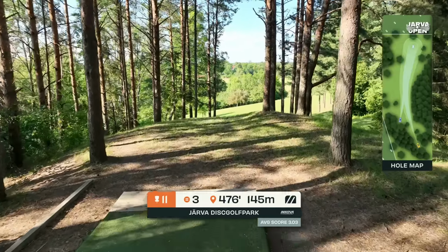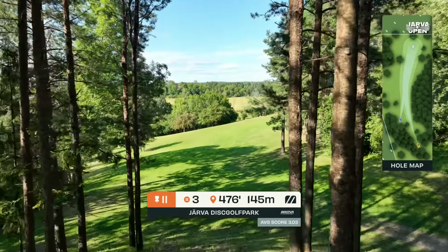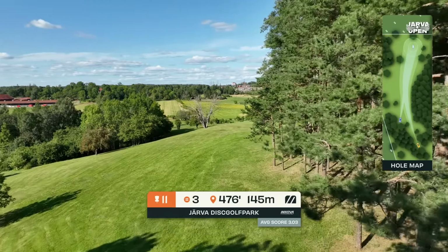For a long time, statistically, he's been one of the strongest tee to green players in the field. When he puts the short game together, dangerous man. This is certainly a hole here where tee to green is important.